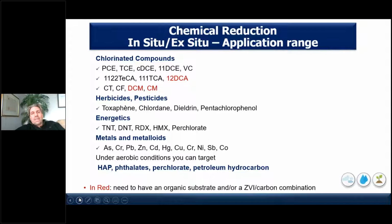The range of contaminants we can target through reductive conditions is quite extended. You've often heard about chlorinated ethylenes like PCE and TCE. These types of compounds are quite often targeted through reductive conditions. Pesticides and herbicides, guess what? That's the focus of our presentation, and I have a slide specific to that right after this one. You can also target some energetic compounds, which is interesting, and then the metals.